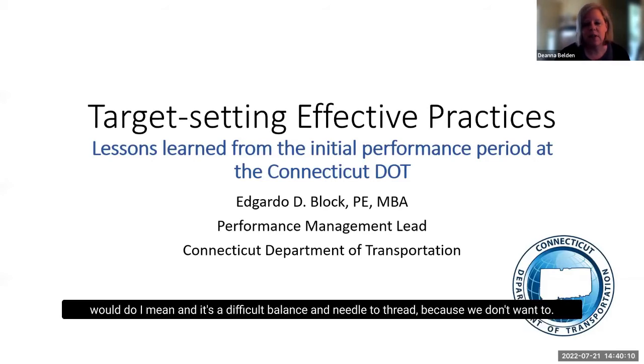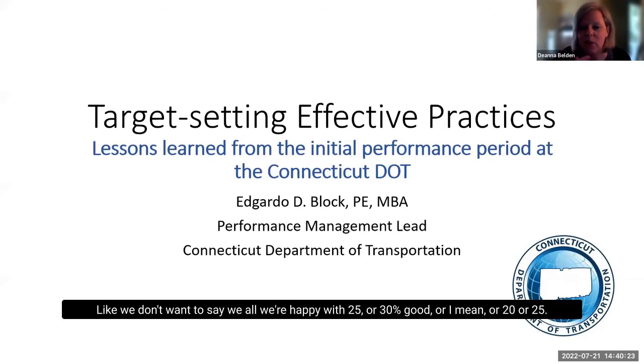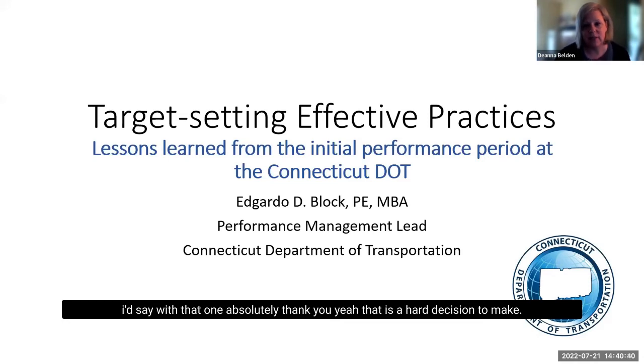It's a difficult balance and needle to thread, because we don't want to make too low a percent good. Like, we don't want to say we're happy with 25 or 30% good if we think we're going to be at 35. But in this case, it seems that we probably could have used a bit more wiggle room because our model wasn't perfect. And so that's what I'd say with that one.